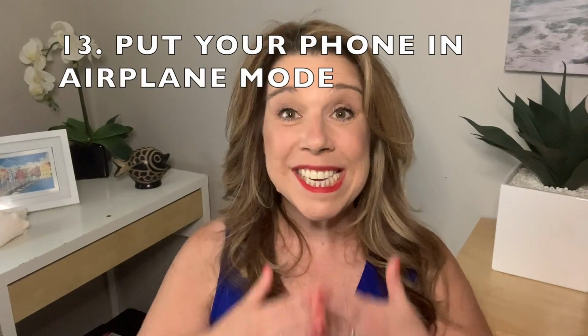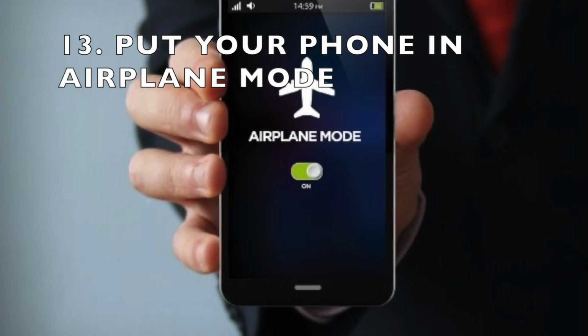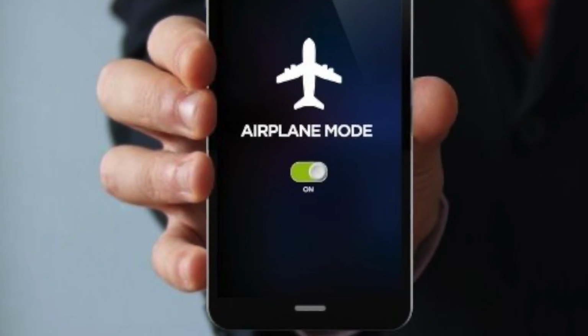Number 13, something to be really careful about is your phone. Make sure to put it in airplane mode. Now, even if you buy the internet package, well, you don't want to use up the data on your phone plan, because you are going to be heading into international waters. And this is not the same thing as if you were staying in the United States or even when you are in a port like in the Bahamas. So definitely make sure that your phone is on airplane mode.